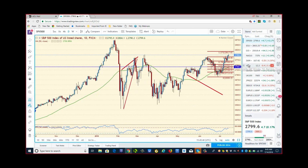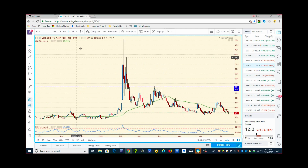But if the VIX doesn't take out these highs, and it's just a retracement move in here, that would tell you, because I'm very bullish after this event, if it happens and we get that flush under the February low, I think then you have to be long for new all-time highs above 2,900.